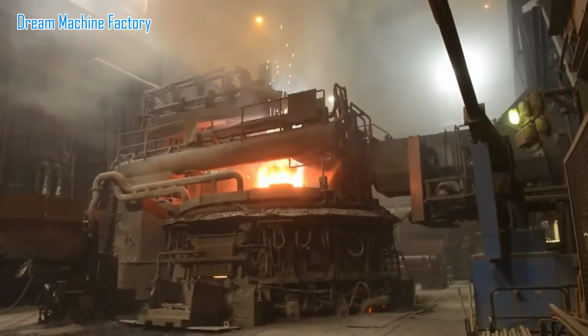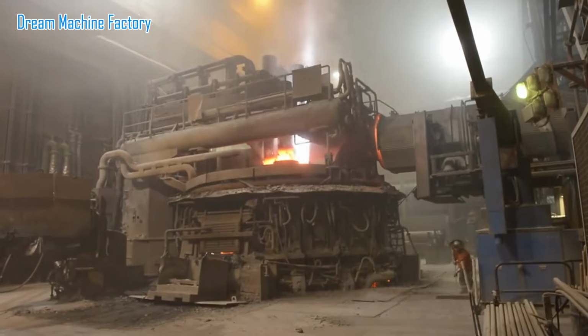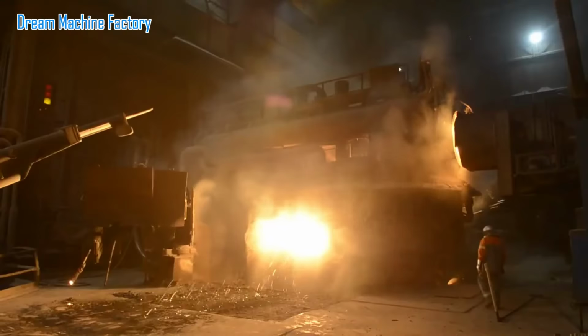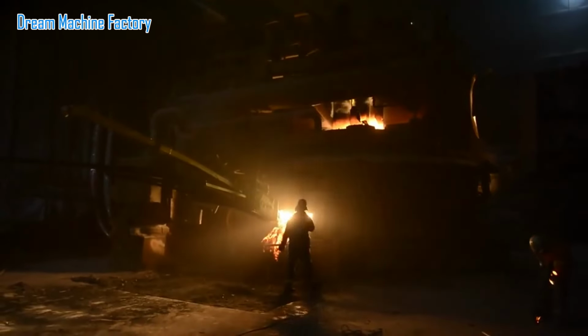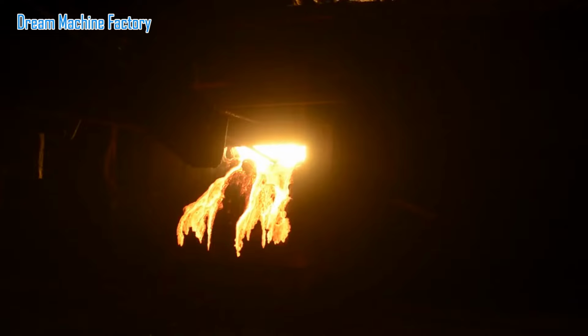These furnaces are gigantic structures, capable of handling immense quantities of metal. Roughly every 90 minutes, the furnace in Witten is charged and powered up, marking the start of an extraordinary transformation. When electricity is applied to the electrodes, an arc forms. Temperatures inside the furnace quickly soar beyond 1,700 degrees Celsius, over 3,000 degrees Fahrenheit, hot enough to melt even the densest metal.